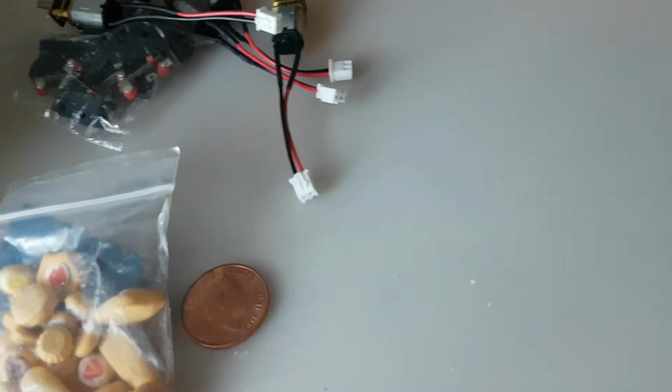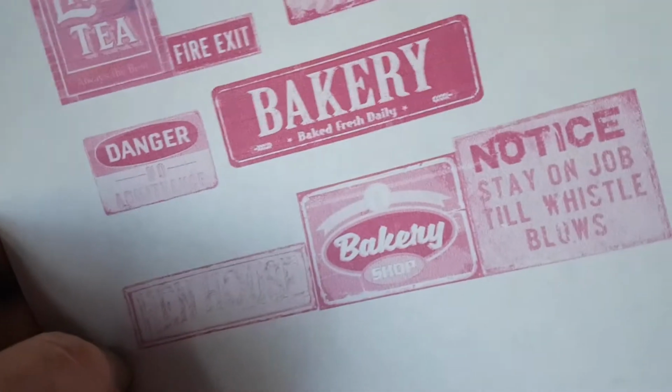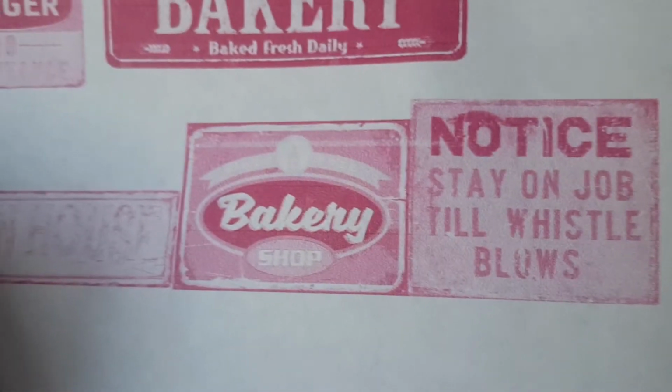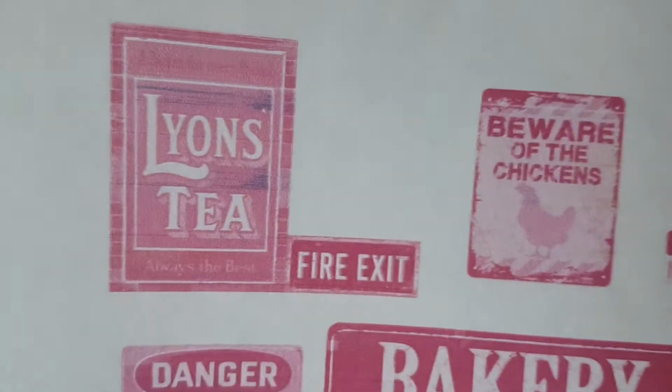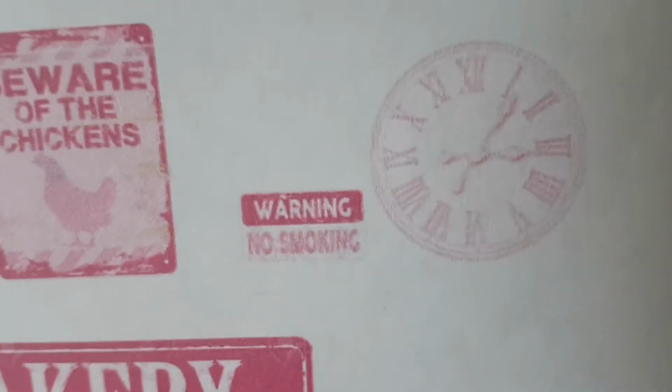And unfortunately, I don't have working cartridges for my printer. I had to pick up a printer today. But you know, these are some of the ideas. They are red, I know, but they'll be full colour when I come to do them. But there's some. Beware of the chickens. Yeah, just to give me some ideas and the sort of general factory type signs, that sort of stuff.